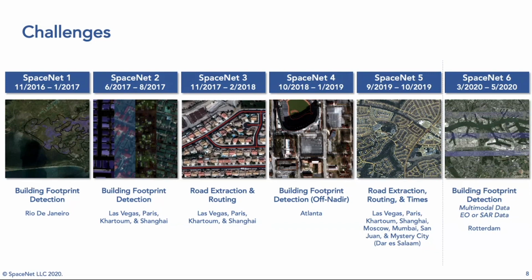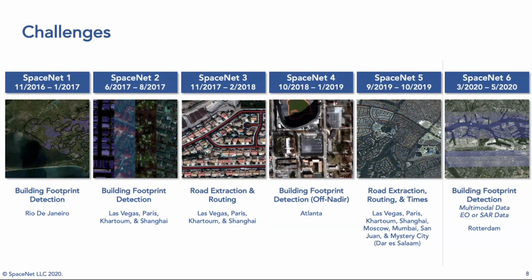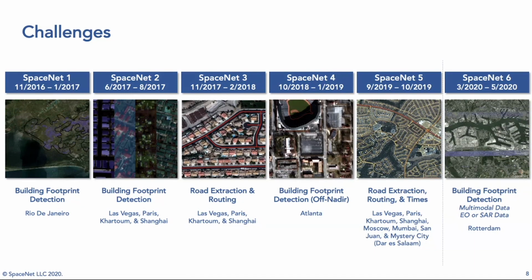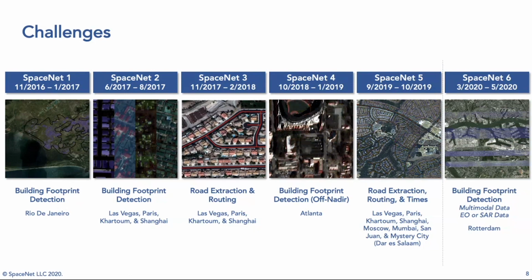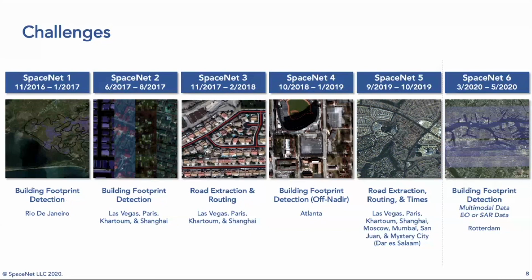So SpaceNet 2 was building footprint, but with 4 different cities. So looking at geographic diversity. SpaceNet 3, we pivoted to roads. So this is maybe the second feature you'd really care about with foundational mapping, is looking at roads. So we had 4 different cities there. We're looking at not just the road pixels, but the actual network, so that we're trying to extract something that's a lot more useful than just pulling out an image.